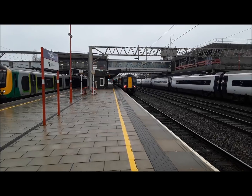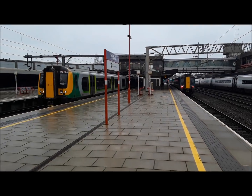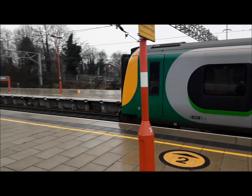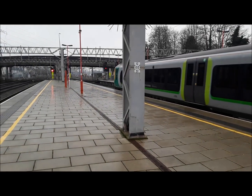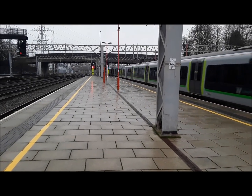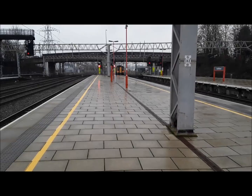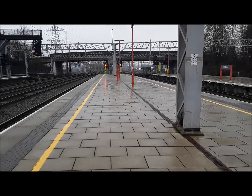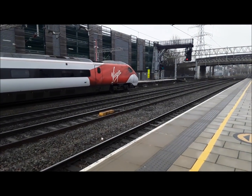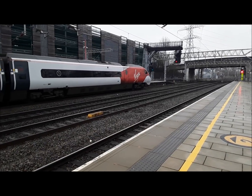I'm going to assume that was off to Manchester Piccadilly, but I shall double check. In fact, I will double check after the 1440 service to Birmingham New Street now departs. Nice picture of the gantry as well. Okay, now departing is the 1444 Virgin Trains Pendolino to London Euston. The previous 390 that went past was going to Glasgow Central via the Trent Valley line.